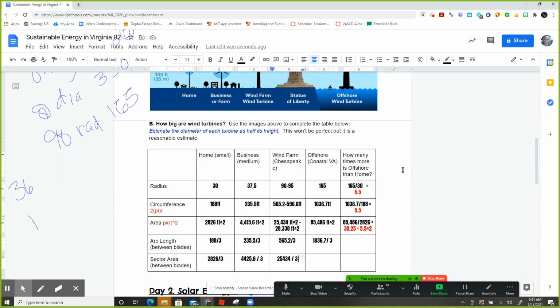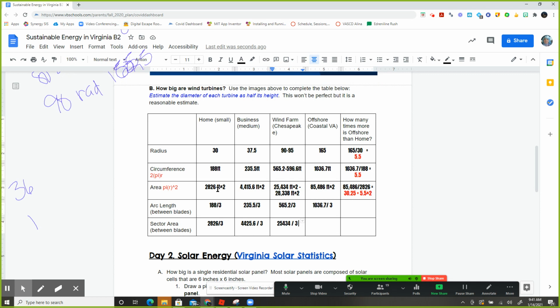So what do you divide that by? So you're going to divide the total area by 3 and the total circumference by 3. In this case, because there's 3 sections, you're always going to divide by 3. If you have a 4-bladed windmill, which they don't really make anymore, then you would divide it by 4.